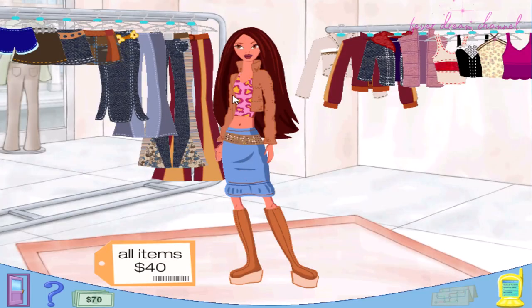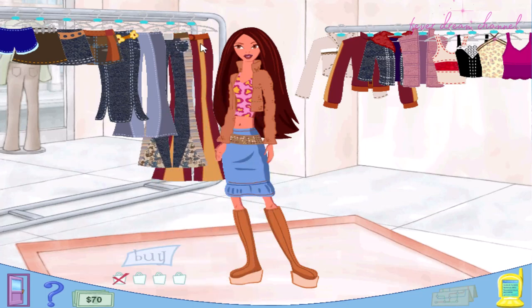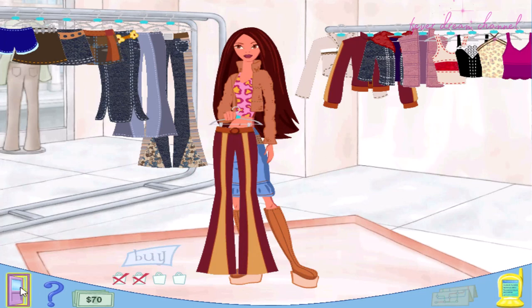So awesome. I just love this store. Click on one of the fashions, then click on me to check it out. Right type of clothing, but... pretty cool.